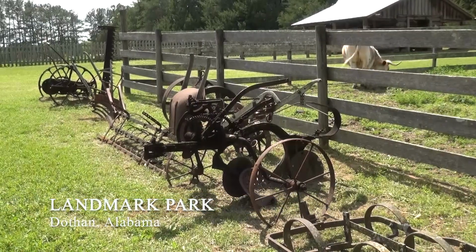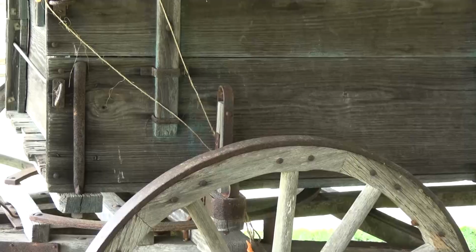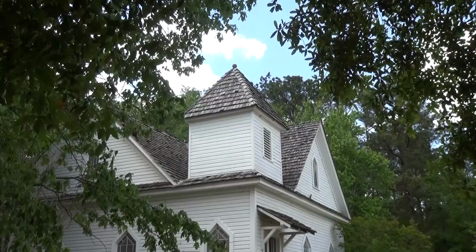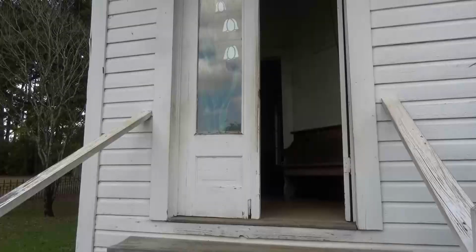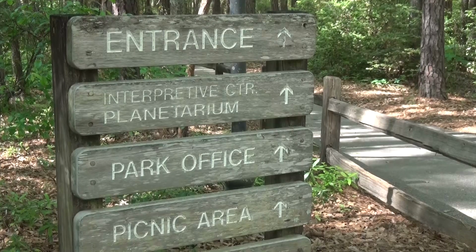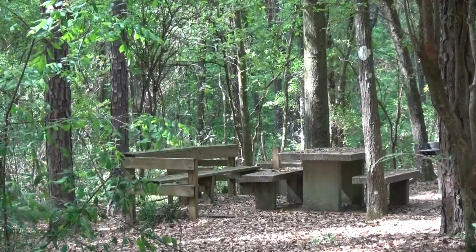Well, Landmark Park is home to Alabama's official Museum of Agriculture, and we are a 135-acre park and natural and agricultural history museum, living history museum. We have a farm that represents the 1890s in the Wiregrass, and everything you find there would have been typical of the Wiregrass in the 1890s. We also have historic buildings throughout the property that you can explore. And then we have a natural history side with boardwalk, nature trails, and information about science and nature.